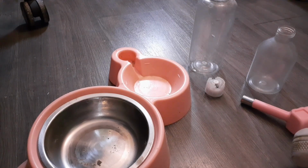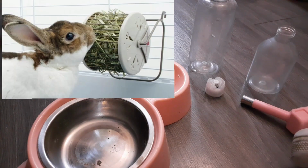There are plenty of options for hay racks, so take the time to search for what works for you and your rabbits. Most common is actually a wire wheel that is placed in the cage.